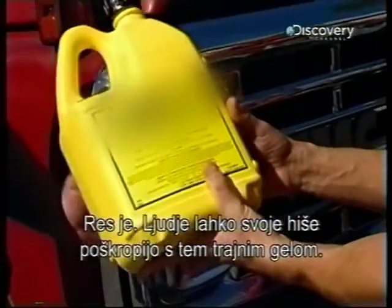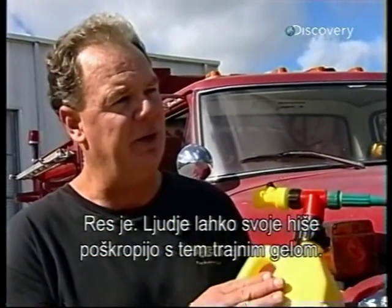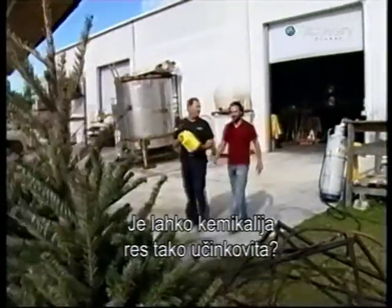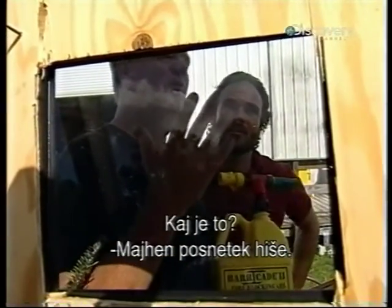It really is. A homeowner can put this long-lasting fire-protective gel coating onto their home. When they come back, their house is still standing after that fire goes through. But can a fire-blocking chemical really work that well? So what do we got here? This is a little mock-up of a house that we've built.